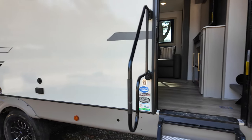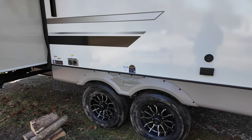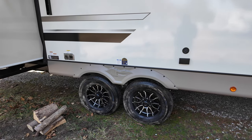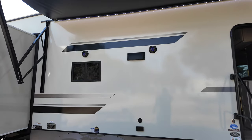But you also have the Goodyear Endurance tires too, which is nice. So it's going to have a 1-year no excuses warranty and then a 5-year warranty as well from the manufacturer too, which is always nice. Those are going to be your outside speakers.